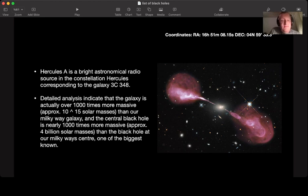Geez. We all know there are gigantic black holes out there, but I never thought there were black holes this big out there in the universe. But the universe is a gigantic place, so anything could be out there. If it's so big, it can have a lot of gigantic, enormous astronomical phenomena as well.